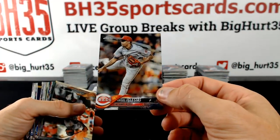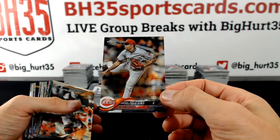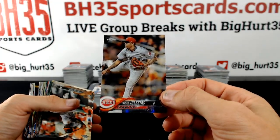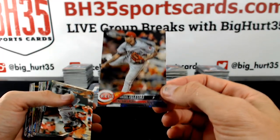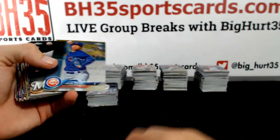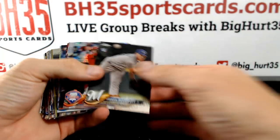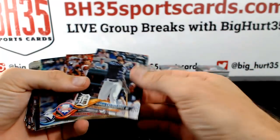This will go to the veteran base card spot, for the 7 messages that I got of why don't I get veteran base cards? Because there was a veteran base card spot. They get these. Cool, clear. This is a prism. Goes to the Phillies. It's not a veteran base card.